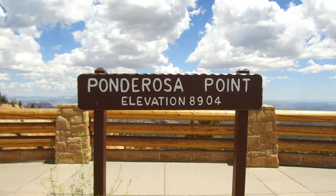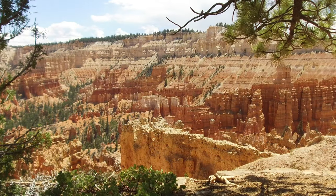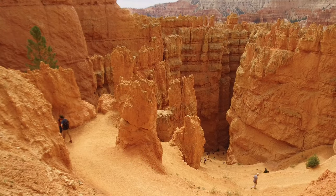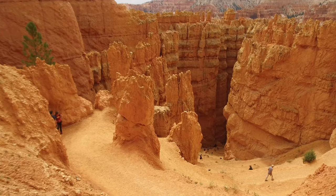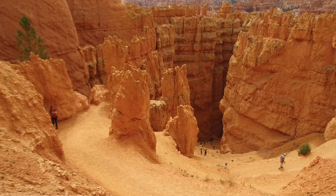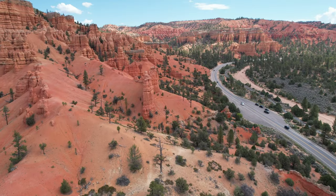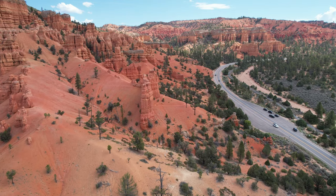Add the fact Bryce Canyon is a high altitude park where everyone is subject to acute mountain sickness, it makes hiking down into the hoodoos a relatively risky proposition for many folks not in perfect health. Red Canyon to the rescue.